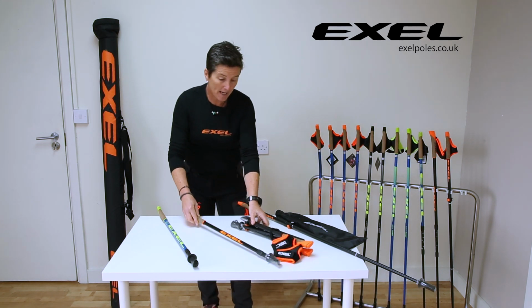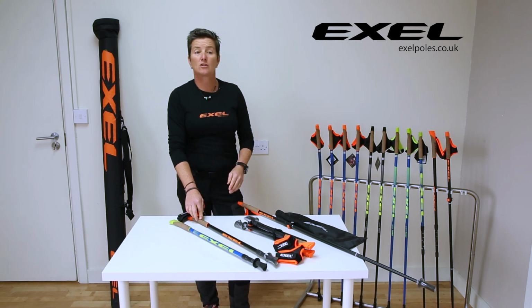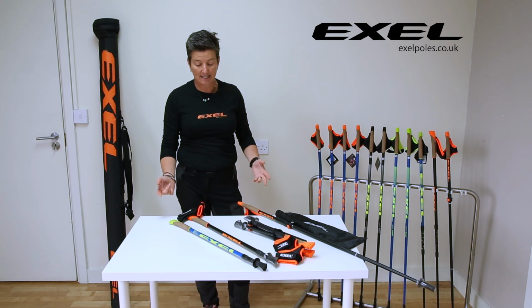And you can see how that compares then. These are both exactly the same length when folded. This folds down to 66 centimetres in length.